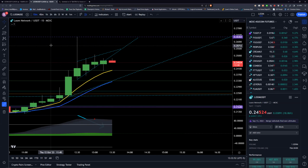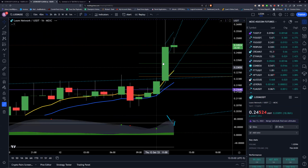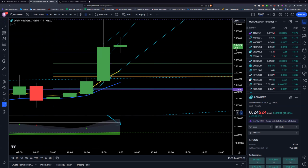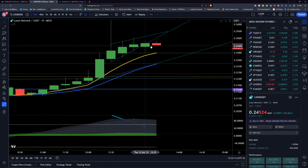You would just go here and go back until you find 12 o'clock. So right there, yeah, this candle. So 1, 2, 3, 4. These 4 candles equals this candle that's already closed. This one still hasn't closed yet. I've got a timer here that's got about 30 minutes left on this 1 hour candle. So hopefully that makes sense to you.